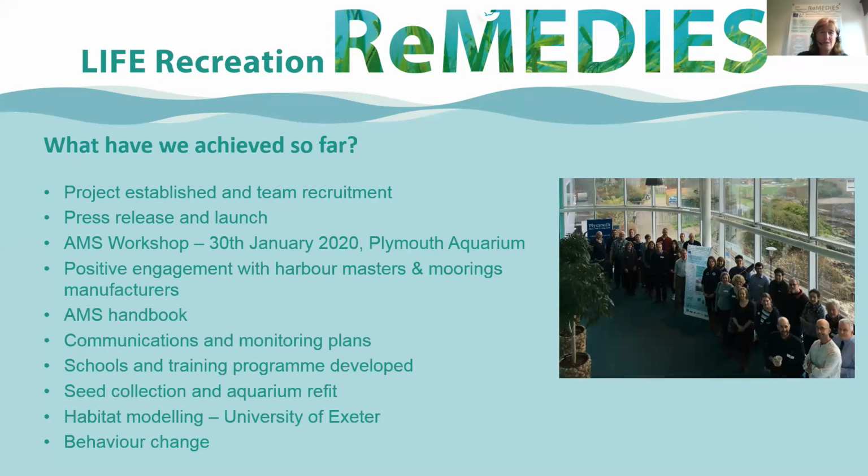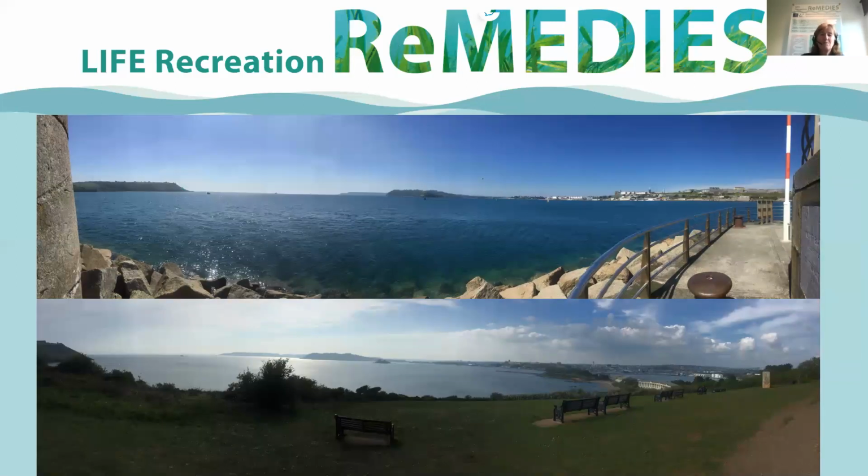And just on that subject, I thought I'd finish with a couple of pictures of Plymouth Sound in lockdown. So the top one was taken from Mountbatten Pier just in the Easter holidays on a beautiful sunny day. There was one fishing boat out doing what fishing boats do, but there was not a thing on the water, which is unheard of. And then look at that visibility, which is very striking. And then on the bottom, that panorama is from Jennycliff on a Saturday afternoon. And again, it's completely deserted.